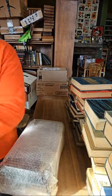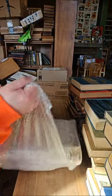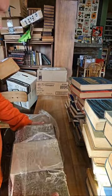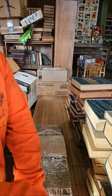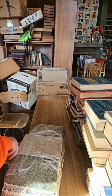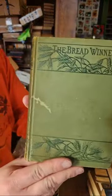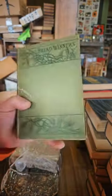Oh, let's see, got a nice clump of books here. Got to the center of the books. Holy buckets, these are wrapped up like Fort Knox. All right, what do we got? We got The Breadwinners, a social study. Don't think that one's too special. Looks like just a pretty standard novel.